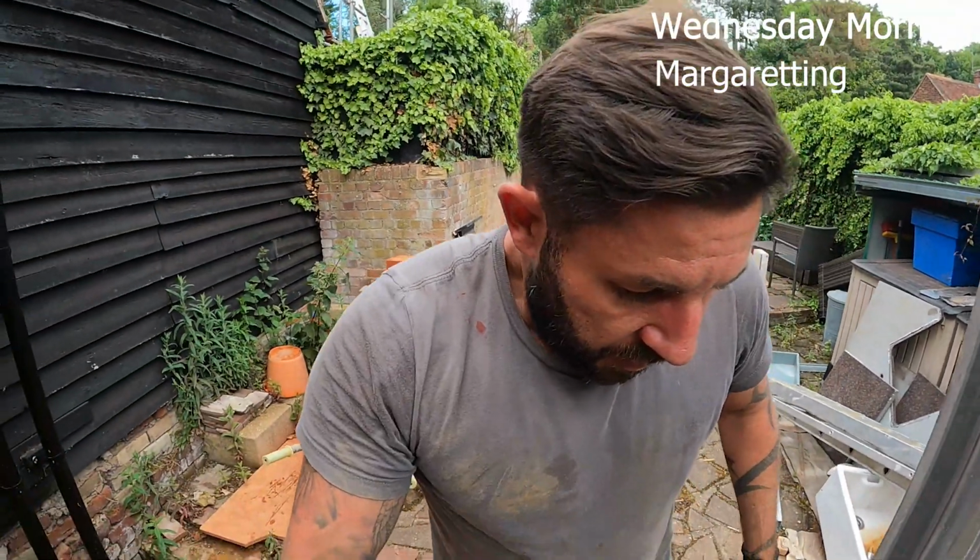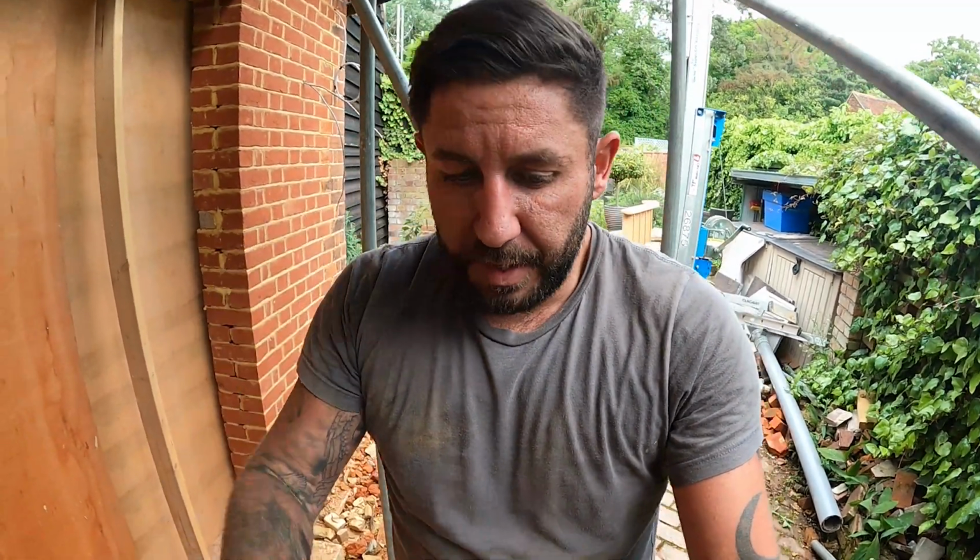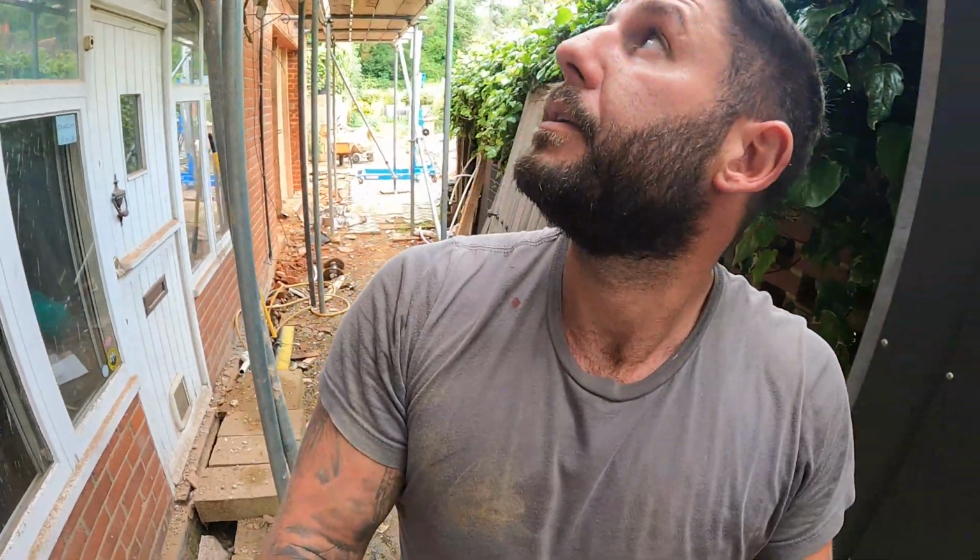Margaretting again. Obviously, as you can see, we've just got the steel beam up. It's not that heavy, but because of the size of it, it's just a little bit awkward. It went up there quite easily, to be fair. Now we're trying to get it into position. The strongboys are in our way, so I'm going to have to move them about and try and get it in. It's going to be a little bit awkward getting this beam in, but it's got to go in, isn't it? So it's what it is.